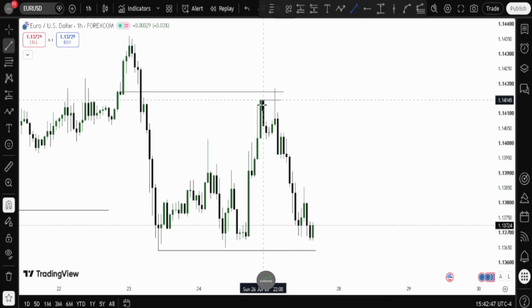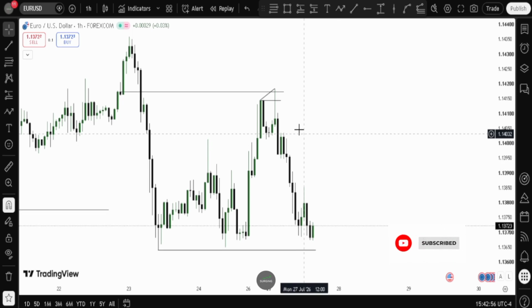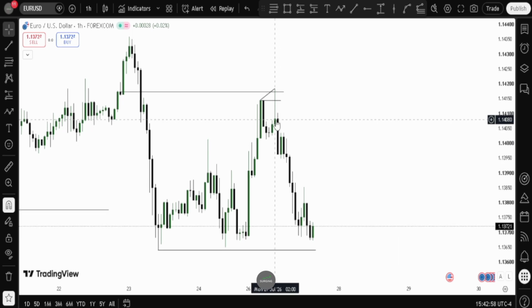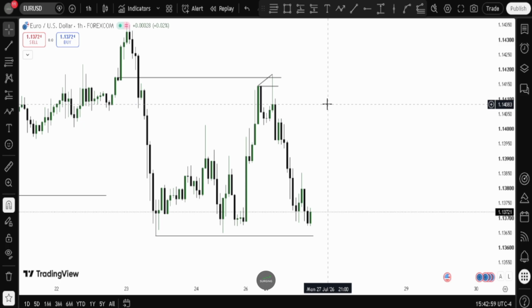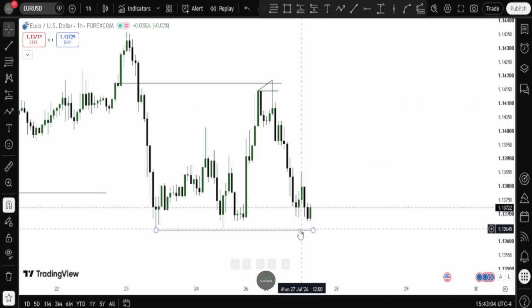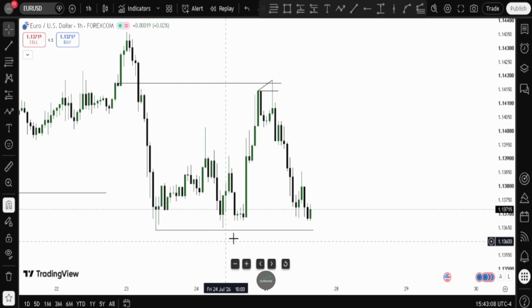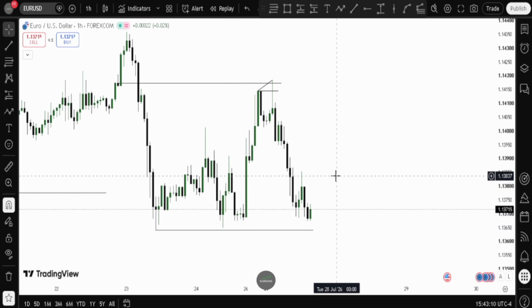And this one also was an SMT with GBP USD. But for me, I don't trade on Mondays, so I missed out on this one. But it was a nice trade. And we are yet to take out this low, these equal lows. Those are my targets.